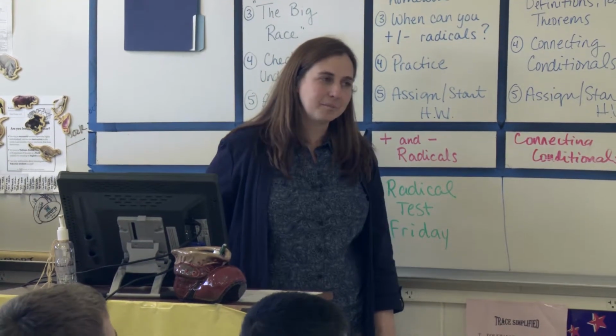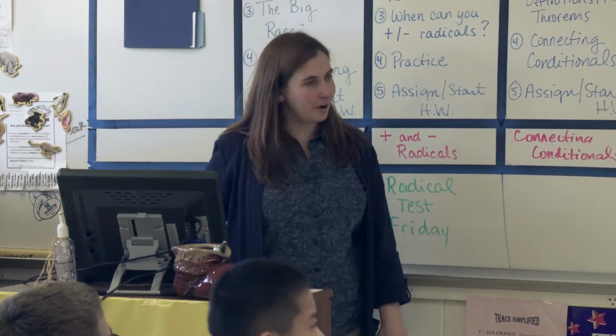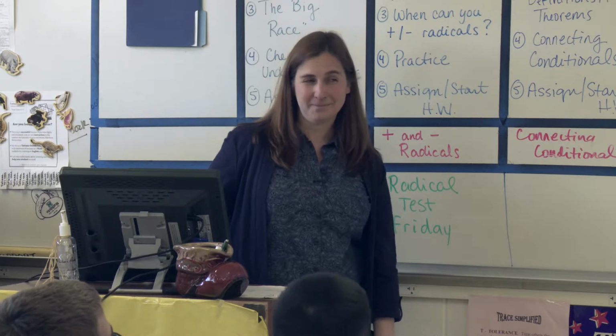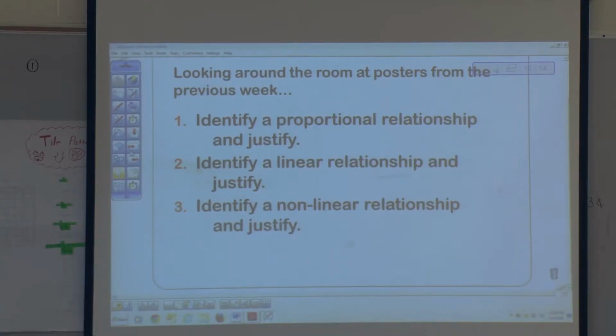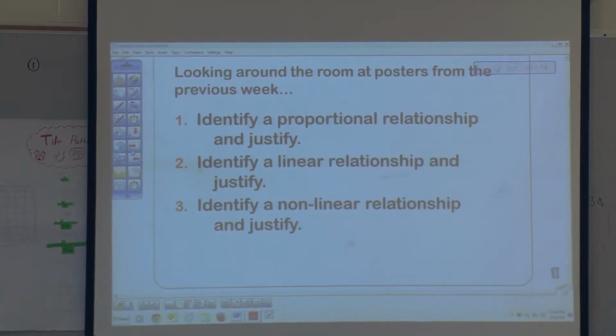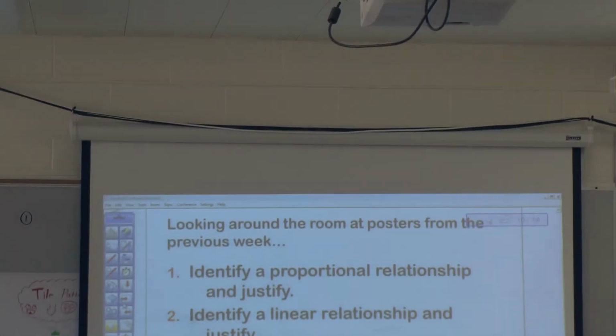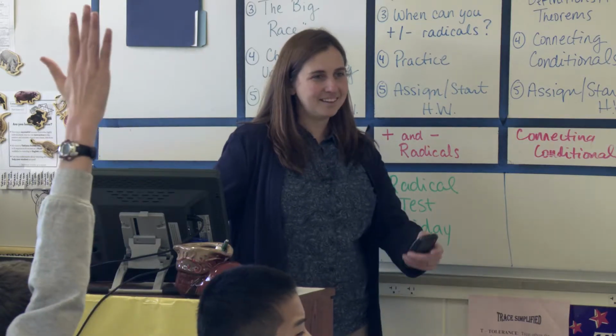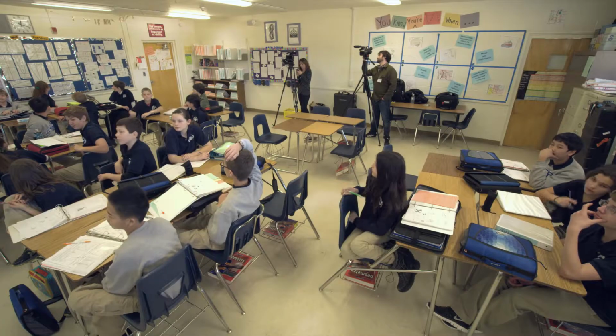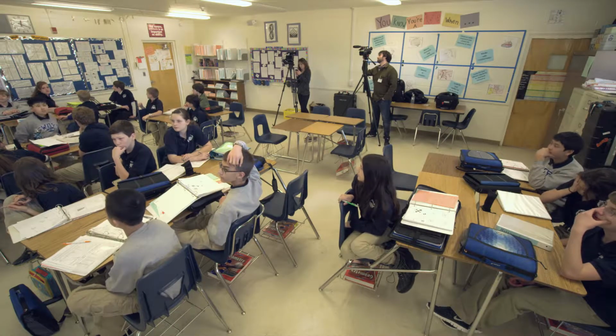Okay, so looking around the room, did anybody see any proportional relationships? No? I kind of skipped this slide, got it a little backwards. I see one. It's a hard one. It's not one that you guys made. What's a proportional relationship? On my wall of functions, why would that linear be proportional? It starts at the origin and goes in a straight line.